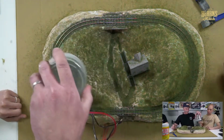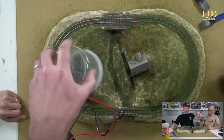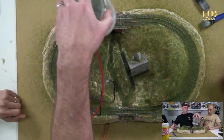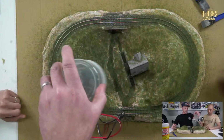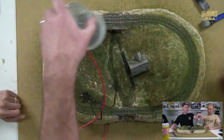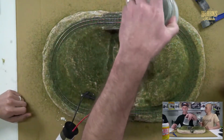Oh, this is pretty tame, I reckon. Is it good? Yeah. It's fuzzy like a tennis ball. So we've coated the whole thing. Is that what we're supposed to do? Yeah. That's it. Because once we shake it off, you're going to get some bald spots.